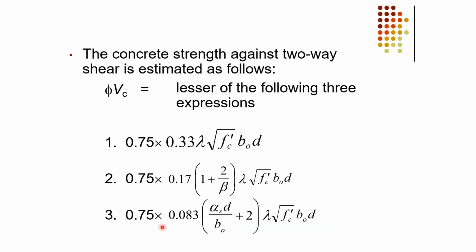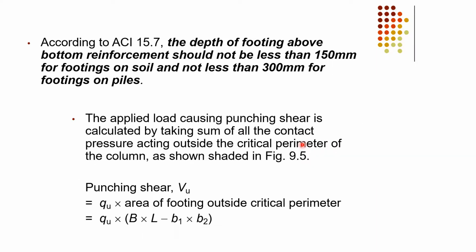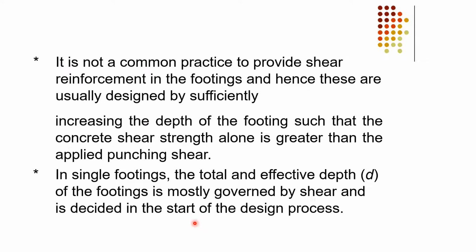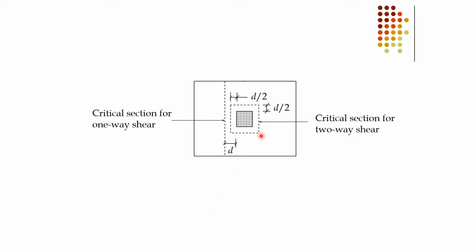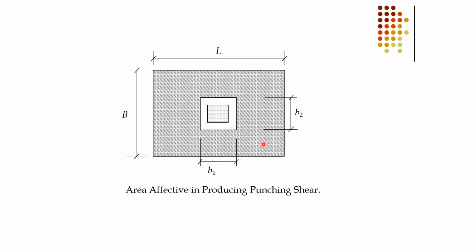So B into L, where B is the total width of the footing and L is the total length of the footing, minus B1 into B2. B1 and B2 are the critical perimeter dimensions, B1 in one direction and B2 in the other direction. Here you can again see B and L, B1 and B2. You calculate the total area B into L, subtract B1 into B2, and you get the area effective in producing punching shear.